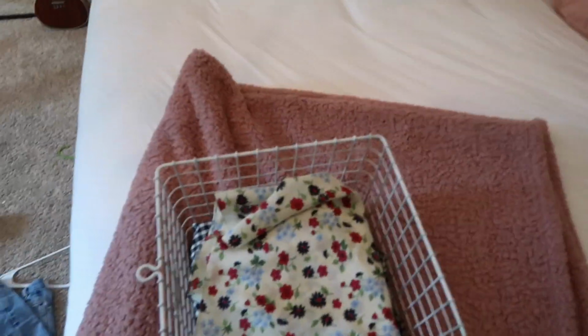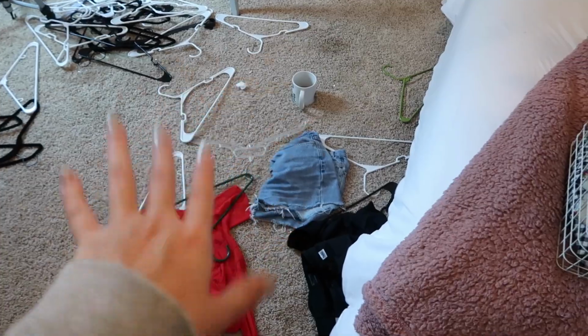I found this bin in the back of my closet. So basically what I'm gonna do is put all the clothes in the maybe pile, like the clothes that I wanted to hem, so like the shorts, and put them in here so it's a little bit more organized. And then somehow figure out what to do with those, because I really don't know, but we'll figure it out. Cue the time lapse.